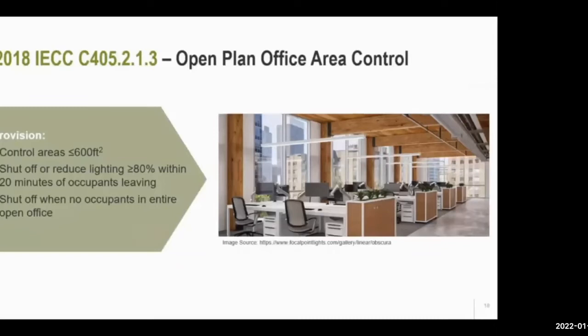Then when there are no occupants in the entire open office area, it's measured across all the individual 600 square foot zones or areas, all the lighting must completely shut off, even if it is at a dim level because there might not be occupancy inside that individual space. We'll walk through how that looks in a minute in an application.